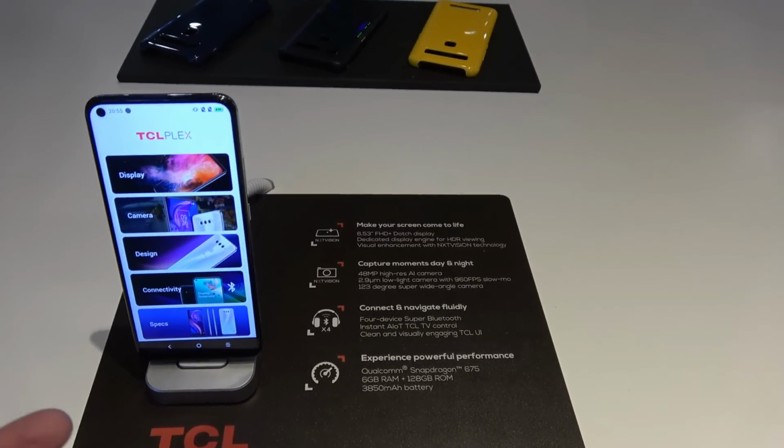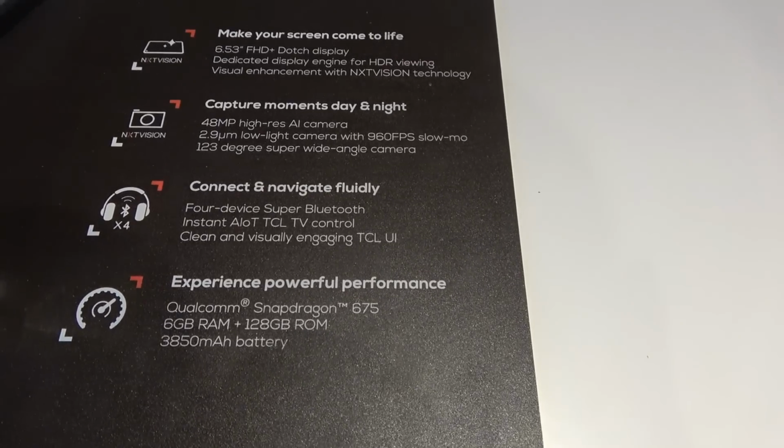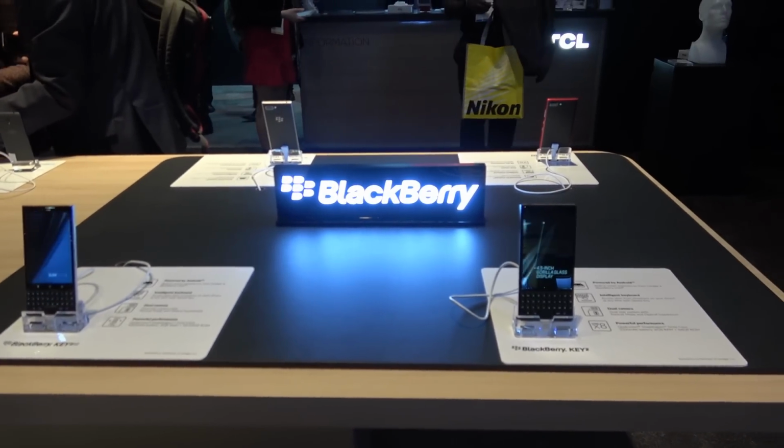So unlike the Pixel, which lost their fingerprint reader, these ones do have it, which is pretty nice. And you can see the specs on them are very competitive. So check them out.